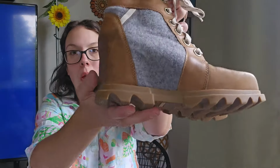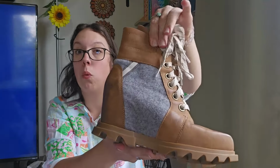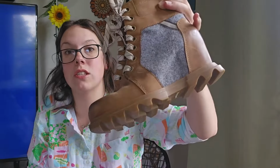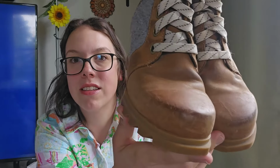These are called the Joan of Arctic 3 Lexi wedge booties. Such a long name. These are in a size 9? 6.5. I lied, 6.5. So these are a smaller size, but these I'll be listing around $45. These are in really, really good condition. A little bit of wear at the toes, but honestly, it just gives it that distressed, worn-in look.